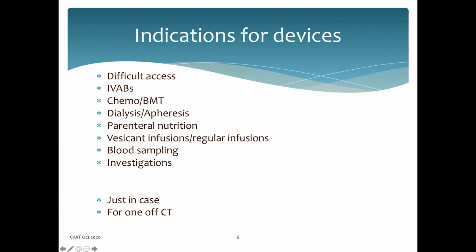We will commonly also put in lines, central venous devices, for small babies for investigations. I'm talking about kids that need antenna levels, things like that. We do refuse some requests. We've had a few where they want devices just in case. That's not a good reason for us to put a device in. There are multiple risks involved, and just in case is not good.